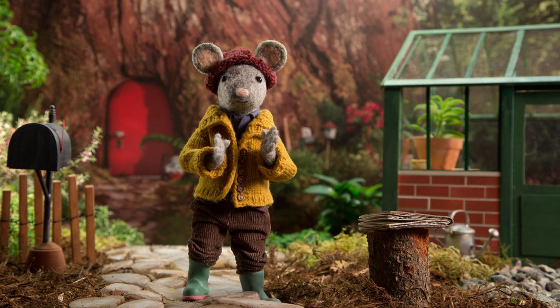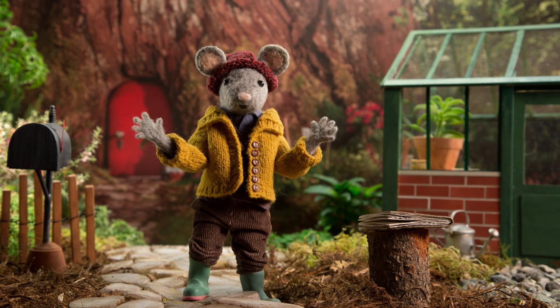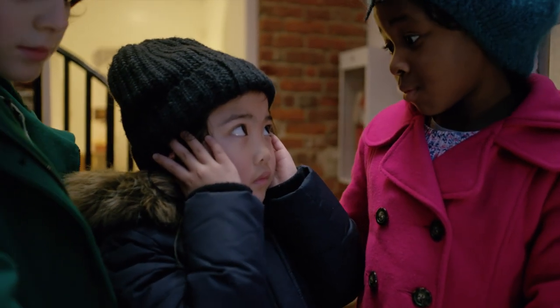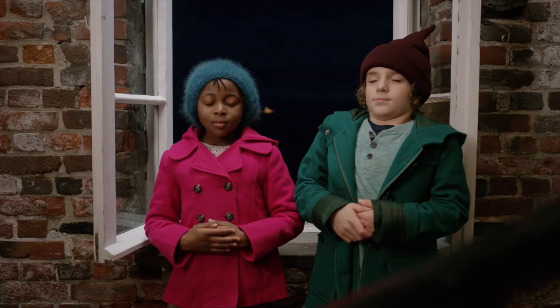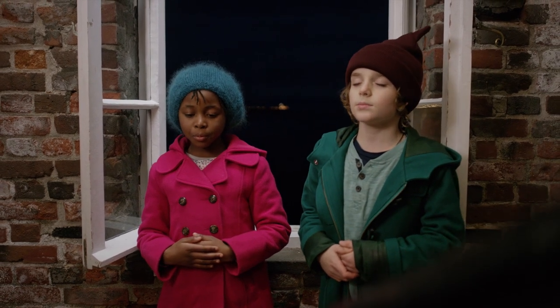Now let's pause and have a mindful moment. Thunderstorms are exciting, but they can also be scary. It's always best to stay safe and take shelter in a thunderstorm. Do you get scared sometimes? Try taking some deep breaths. Inhale and fill your tummy like a balloon. Then exhale slowly. And again. That's right. Belly breathing helps you feel calm by reminding your body that you're safe.